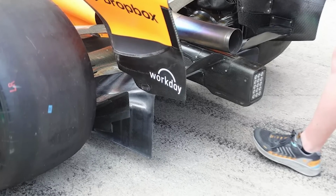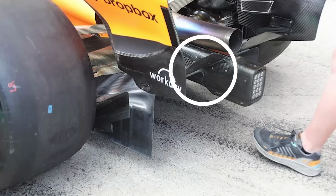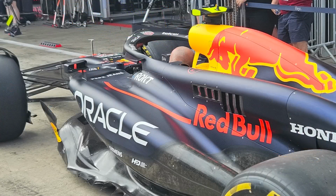Not as high downforce as they did in Spain. We're going to continue to see this trend. It's not the rear wings that have changed, but the beam wings themselves. And as you look here, you can see only one beam wing and not that upper section which was added in Barcelona. Red Bull also has a very extreme cooling package as well.